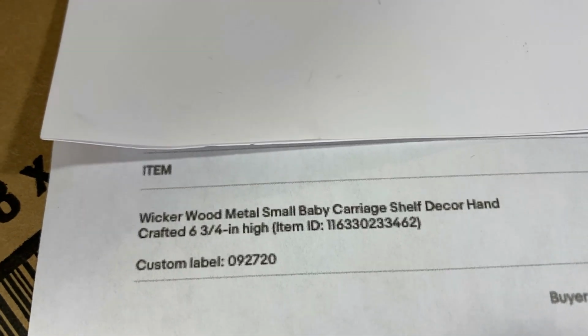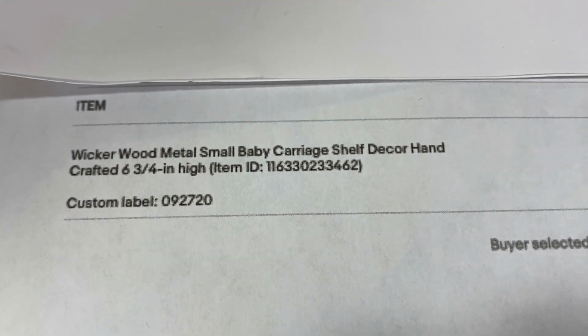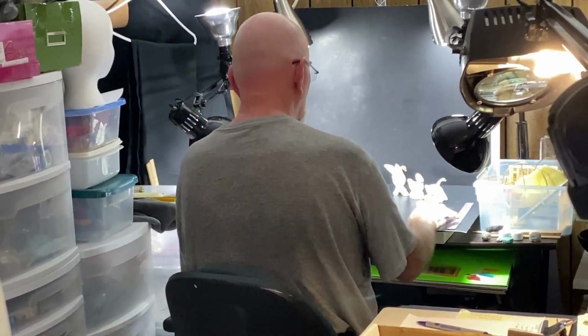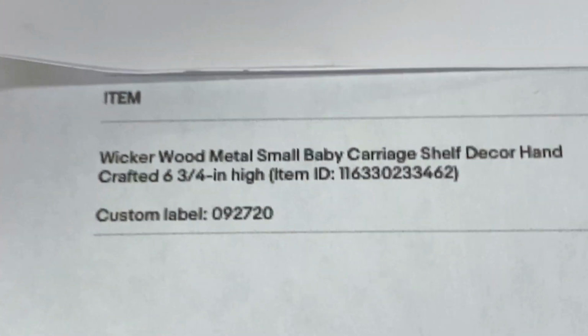We listed this, Mark, we listed it September 2020. Mark is over here working. And yeah, we've had that listed for a while. Hello. So if you hear noise in the background, it's just Mark over there photographing. It's the mice. The mice. Oh yeah, we don't need any mice.